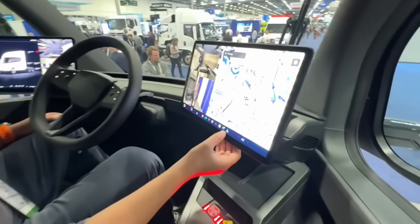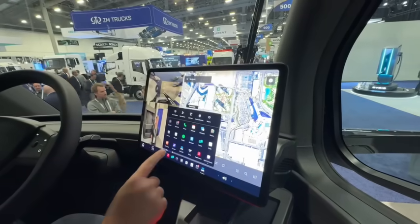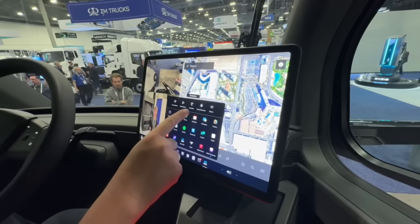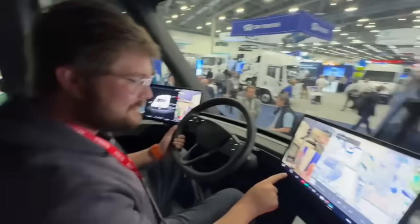So we have Sirius XM as an app. What else do we have? Heated steering wheel, left seat. What? It's only one seat. This is not centered. There's a seat back here. Okay, fold it up.